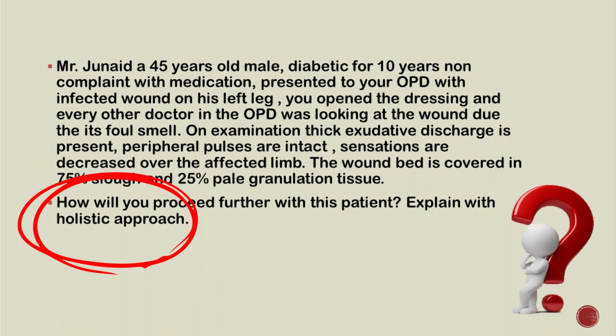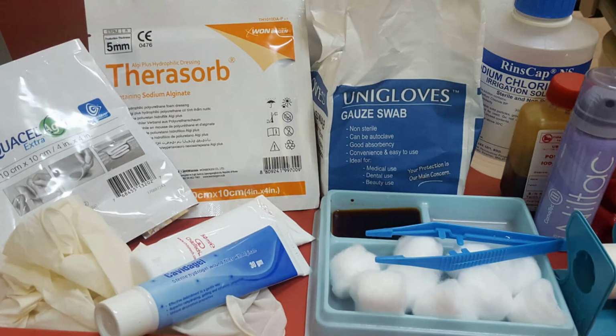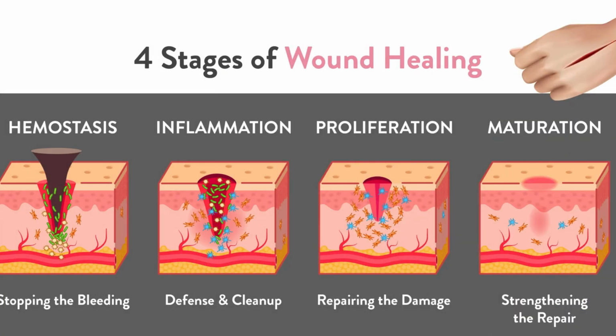Explain with holistic approach. I hope most of you are thinking that it is an infected diabetic foot ulcer that needs surgical debridement along with glycemic control and antibiotics according to the culture report. But which dressing should be used after surgical debridement? Will a simple saline soaked dressing help this patient, or we need some other type of dressing? To understand wound dressings, we need to understand wound healing first.